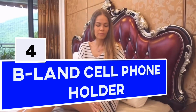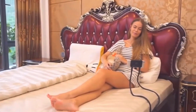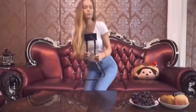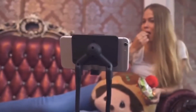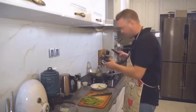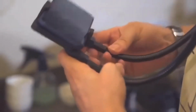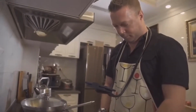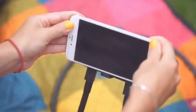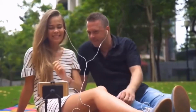Number 4. Beeland Cell Phone Holder. If you want to use your phone without holding it in your hands, check out this phone holder that is flexible and can be used anywhere. It attaches to an adjustable gooseneck stand, which you can bend into any shape needed to accommodate your phone. You can use it as a stand on your desk or press it under your mattress to prop up your phone in bed for hands-free viewing. Or wrap it around your neck to video chat with someone while you're on a walk or while you're sitting on the couch watching videos.